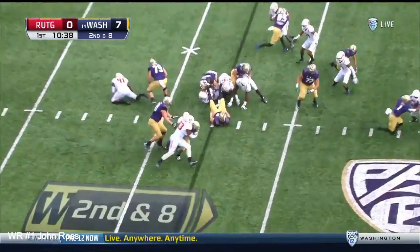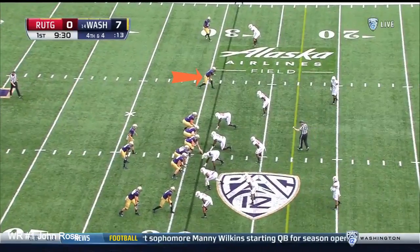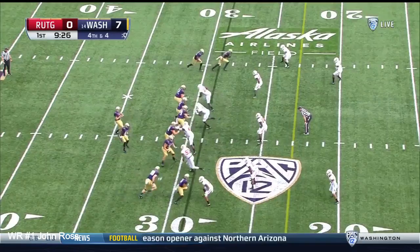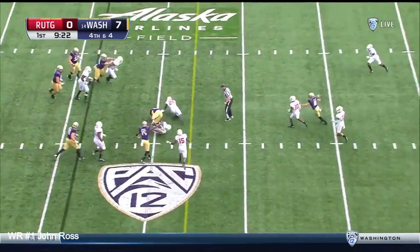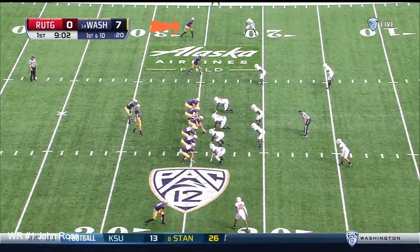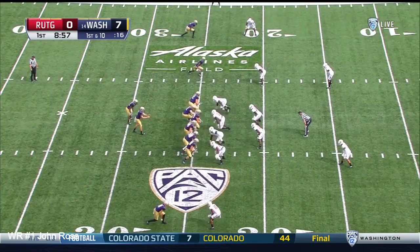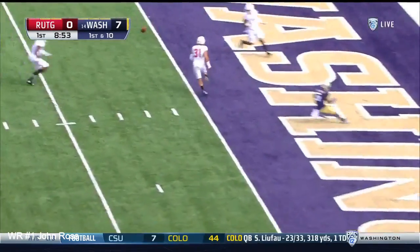Gaskin into the line. And Rutgers having trouble bringing him down. Like this call from this field position. Jamon Dotson checks in at running back. Jake Browning, good protection. Right near the marker, should have it. Now Levon Coleman at running back for the Huskies. Play action, Browning for the end zone, broken up.